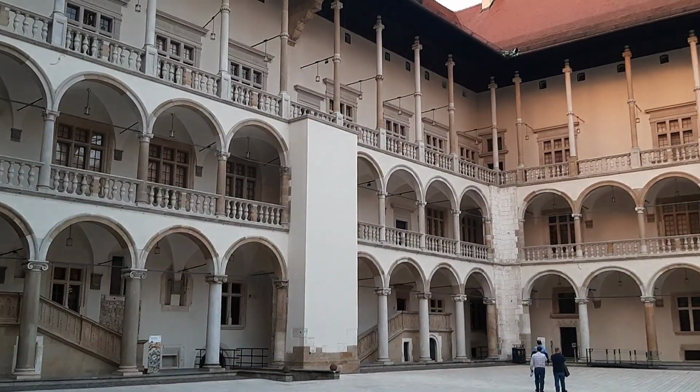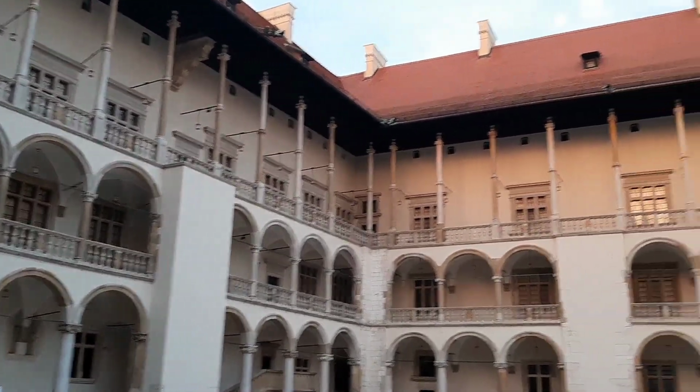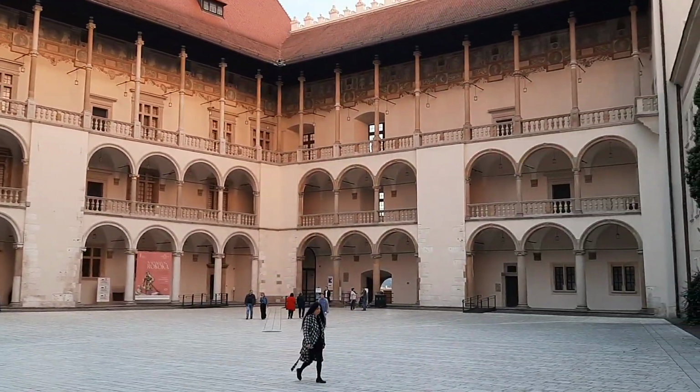So this is the courtyard in Wawel. Check it out. It's crazy. Absolutely massive.